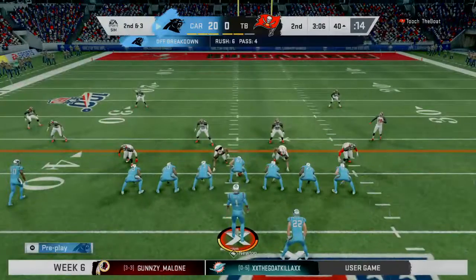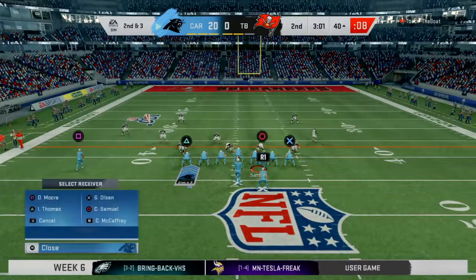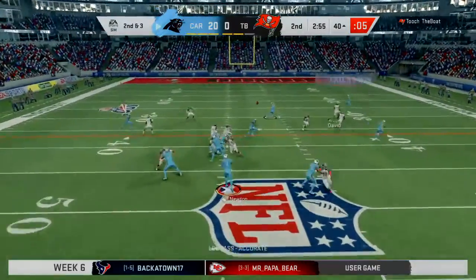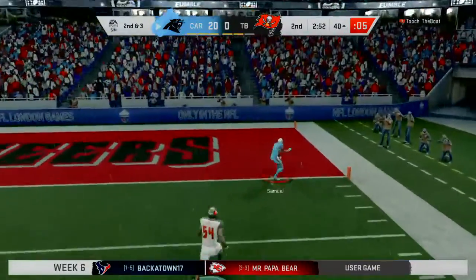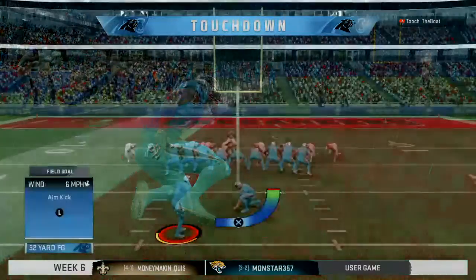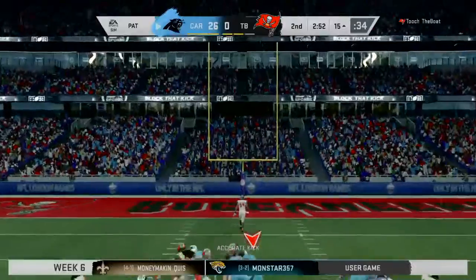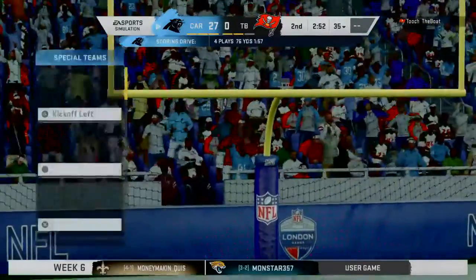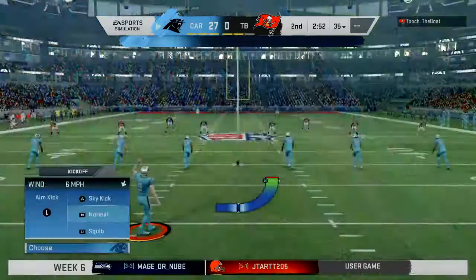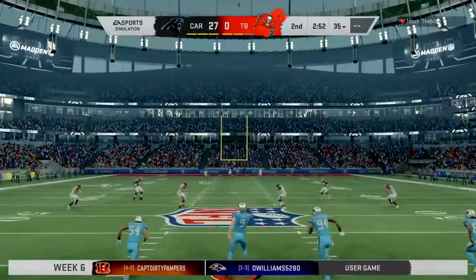So they'll come up after the gain of 7 on a 2nd and 3. Guys, double tight. We got 4 down. Newton taking a shot for Samuel. That's going to be caught. Touchdown, Carolina. Curtis Samuel, his 4th touchdown on the year. And the Panthers add on to their lead. Extra point try good by Gano. And the rout is on here in this first half.